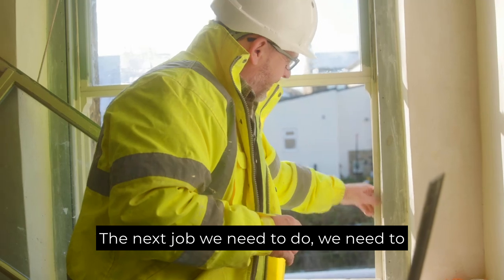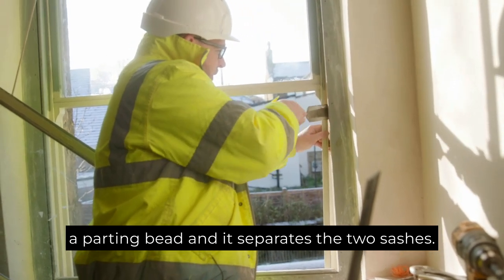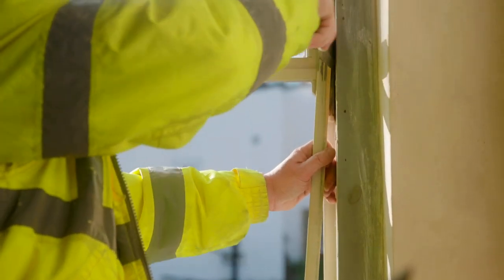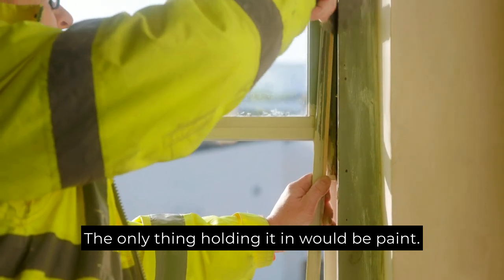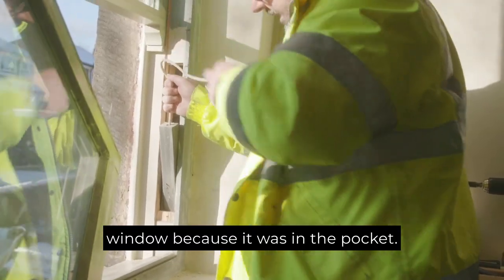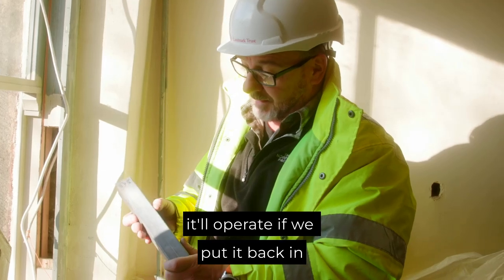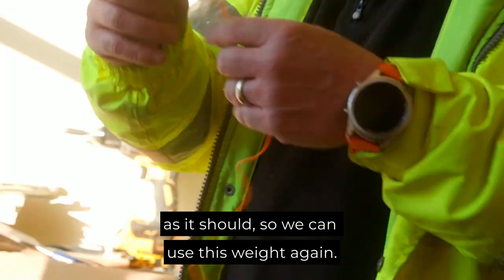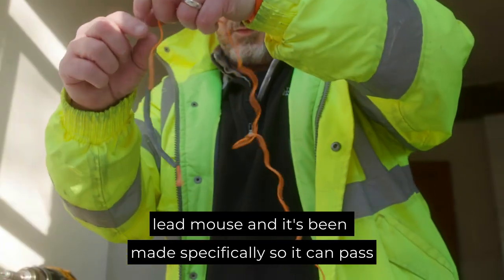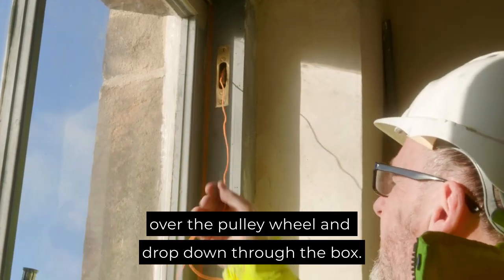The next job we need to do, we need to take this piece of timber out, and this is called a parting bead, and it separates the two sashes. Carefully just pop this bead out. This shouldn't be glued, the only thing holding it in would be paint. We know that this weight is from this window because it was in the pocket, so we know somebody's weighed this window, and we know it'll operate if we put it back in as it should, so we can use this weight again. Every joiner will have one of these, and it's a little lead mouse, and it's been made specifically so it can pass over the pulley wheel and drop down through the box.